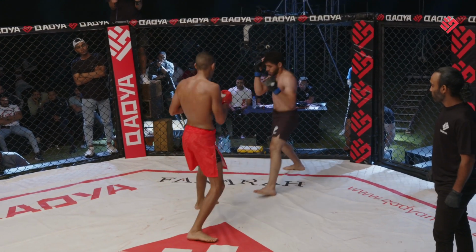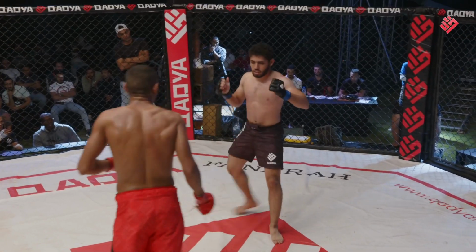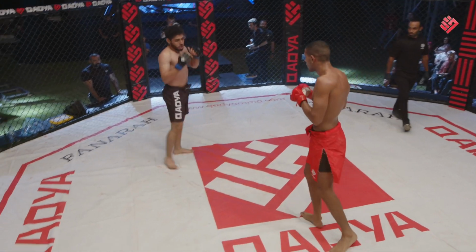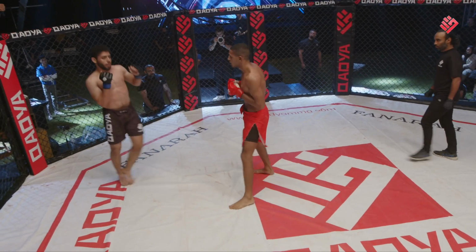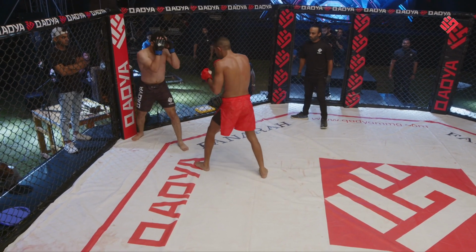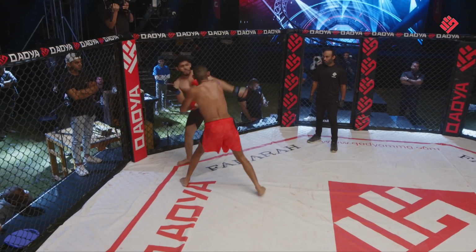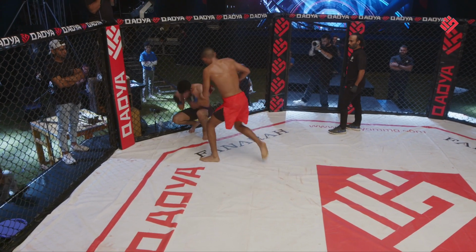Khaled, did you see that cross? Yes. He's orthodox and keeps doing it. It was a very good cross from the southpaw position. If he added one right head kick, he will be down. Right head kick. Oh, what a shot! That was a clean shot, and now Mahmoud is wobbling. Mahmoud is wobbling right now, getting back to the fence. This doesn't look good for Mahmoud. Oh, lovely body shot and cross.